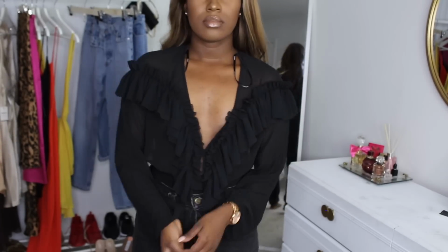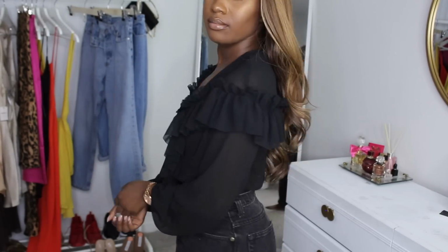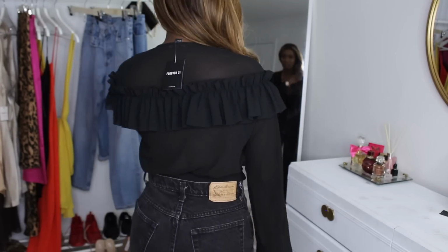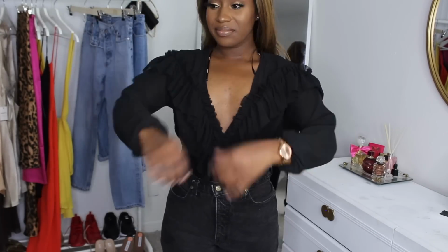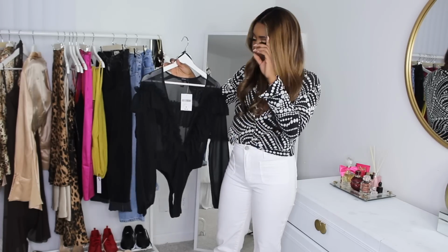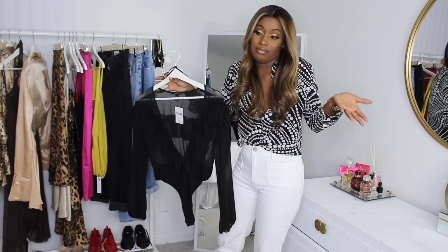I love this top. This style of top came from House of CB, and I really like it. I can't afford House of CB prices, so I'll stick to my Forever 21. I know Pretty Little Thing has a style like this as well. They have it in different colors, but I think on Forever 21 they only had the black and the white, and I chose the black because that's just me.